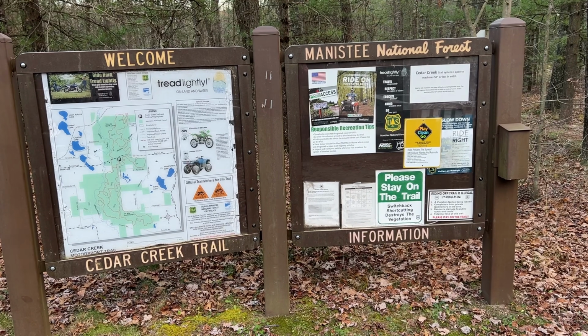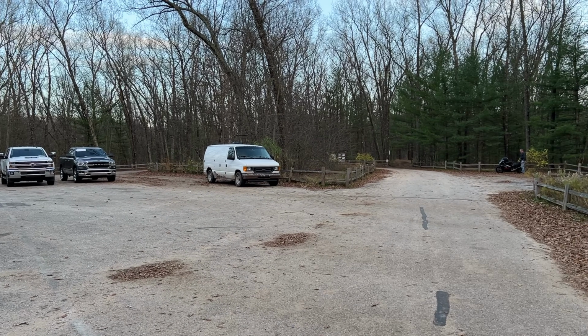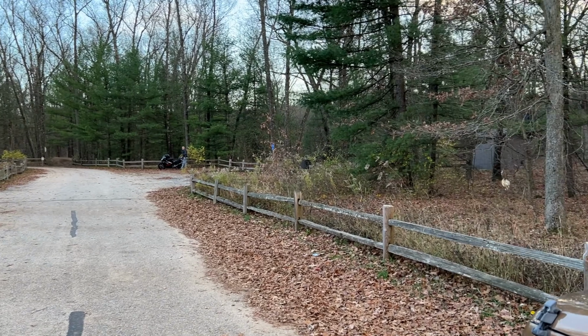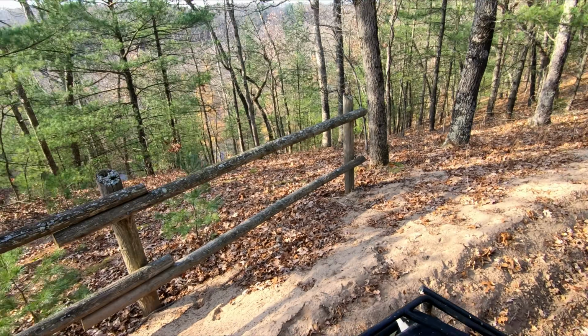Welcome to Cedar Creek indeed. This trail system has a nice trailhead. If you do leave the trailhead from here and you go on to the south loop or the north loop, the trees are fairly close together. You could avoid it by going on the road.